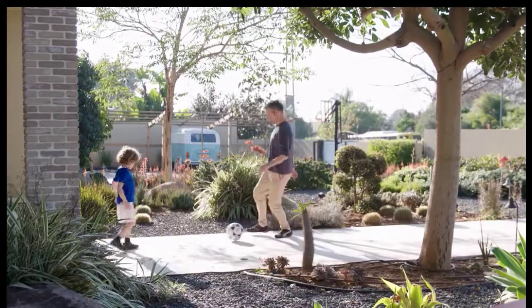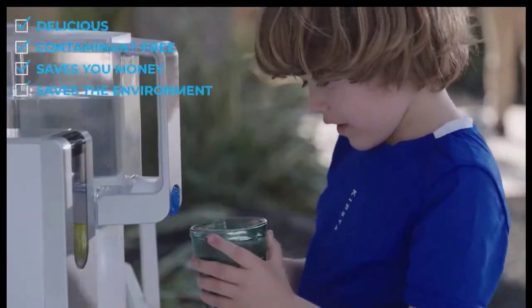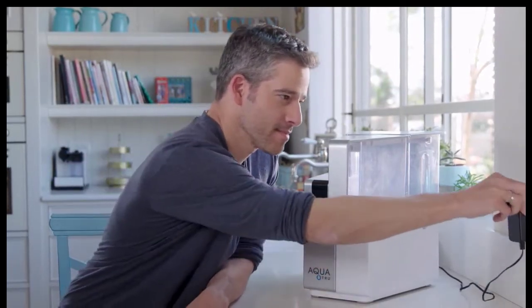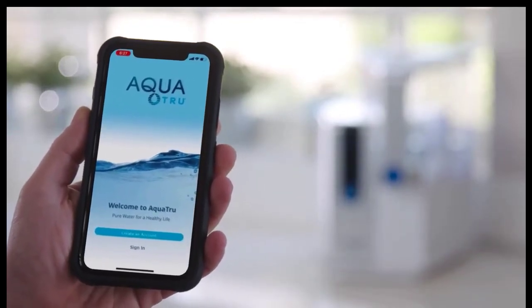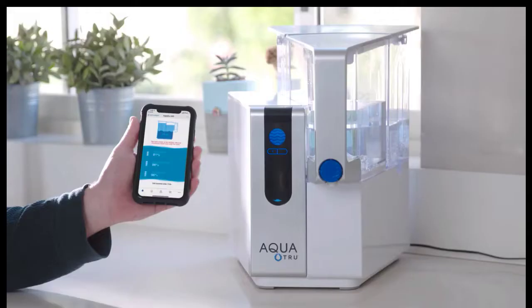So a quick recap. AquaTrue's delicious water is contaminant-free, saves you money, and saves the environment. Plus, AquaTrue Connect is really easy to install. There, it's installed. Then there's the AquaTrue Connect app. This is 2020. To be the best, your filtering system better be smart. AquaTrue Connect is super smart. It has sensors and an app.